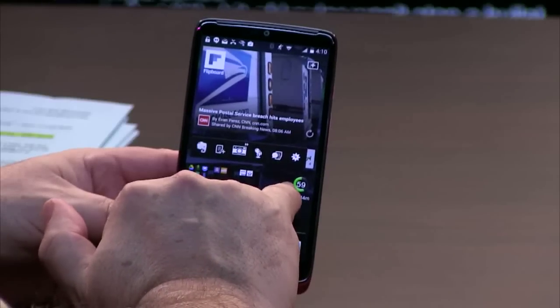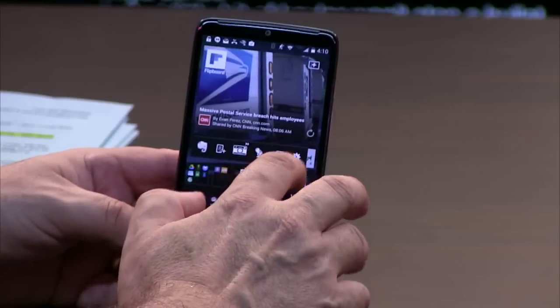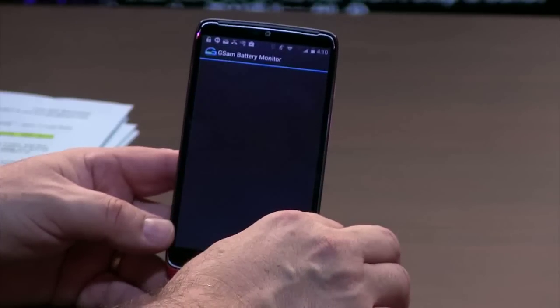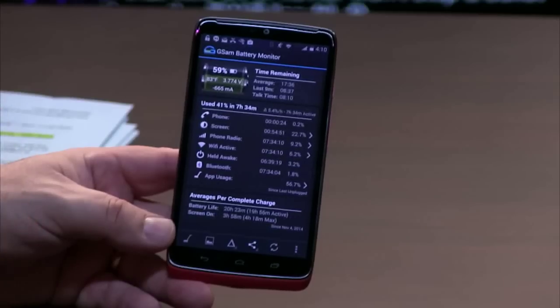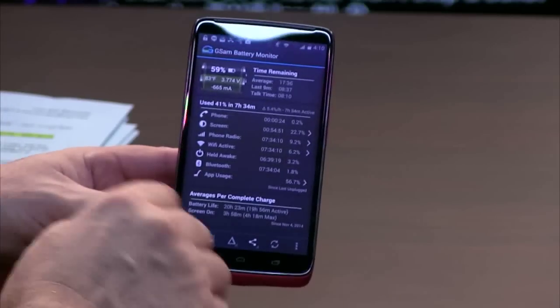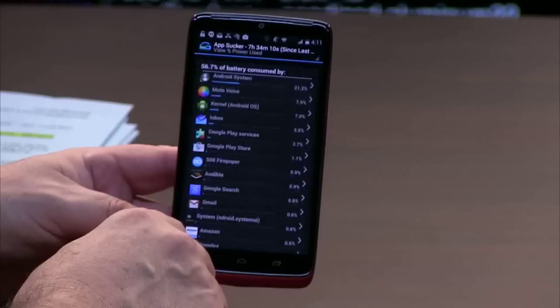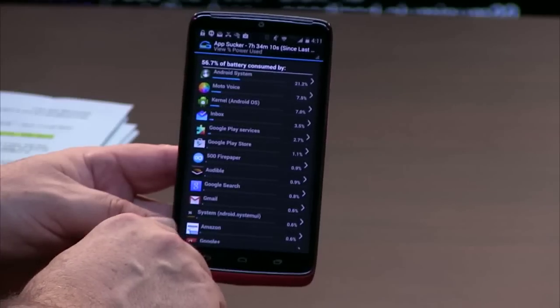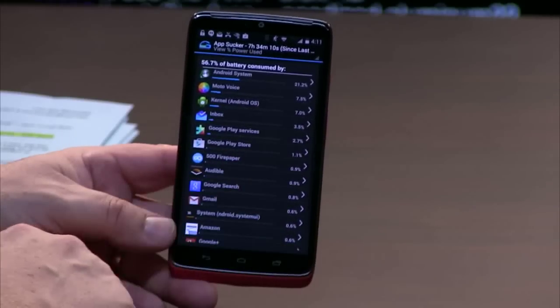We see we're here. I disconnected this morning at 7 a.m. I'm at 59% battery. I run this battery monitor, the GSAM battery monitor, when I'm testing new phones, and use it over a period of time to get some sense of how the battery's doing. It also tells you which applications are sucking the most battery. And I try to take off the most battery-intensive applications. Facebook gone. Twitter gone. Oddly enough, the Amazon Kindle gone.